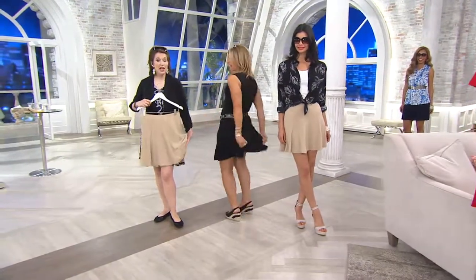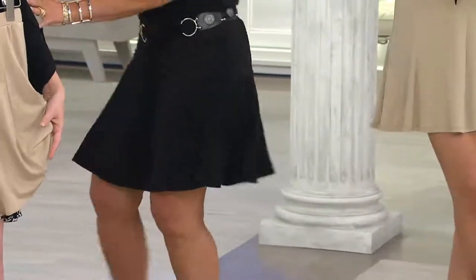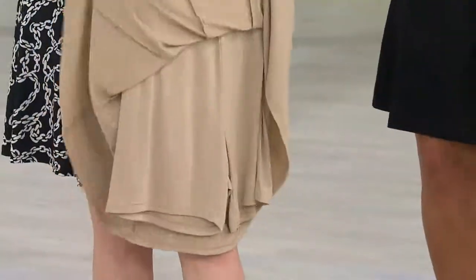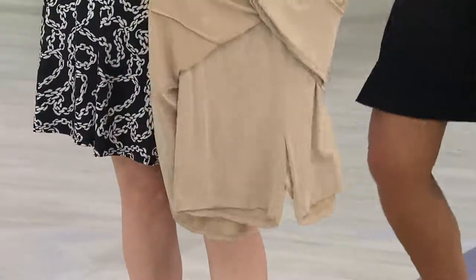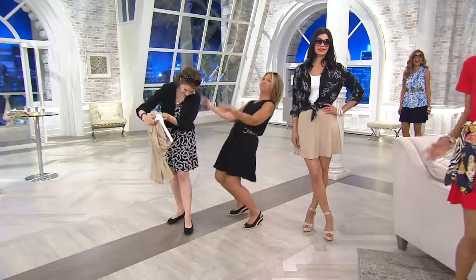And guess what? If you go out dancing on the dance floor and a gust of wind happens, you're not having any peekaboo because you've got built-in shorts. You could even do the limbo, get under the limbo stick, and nobody's going to see anything.